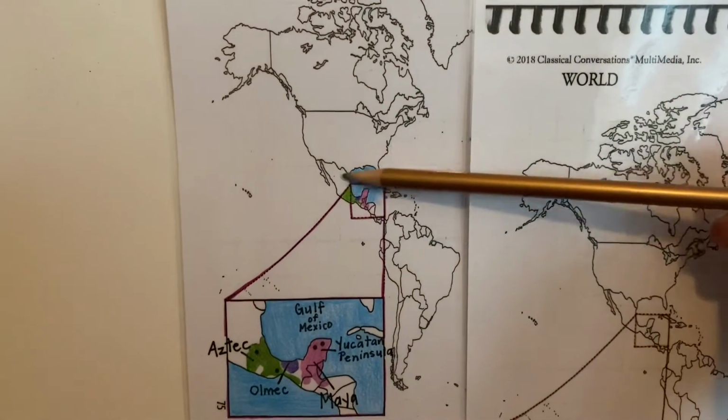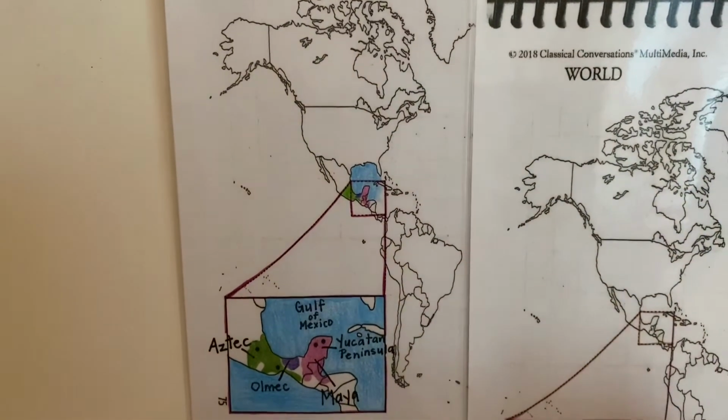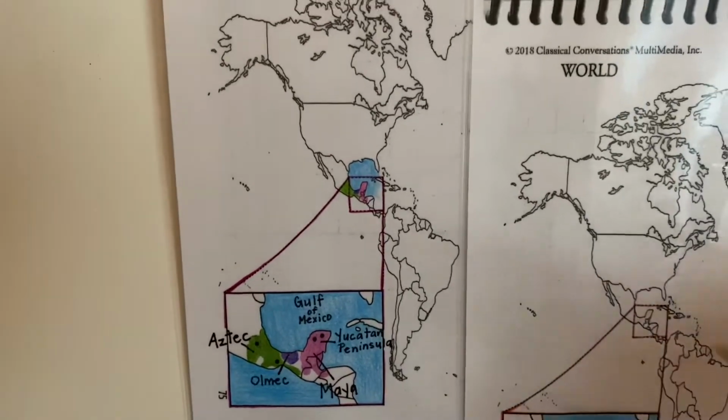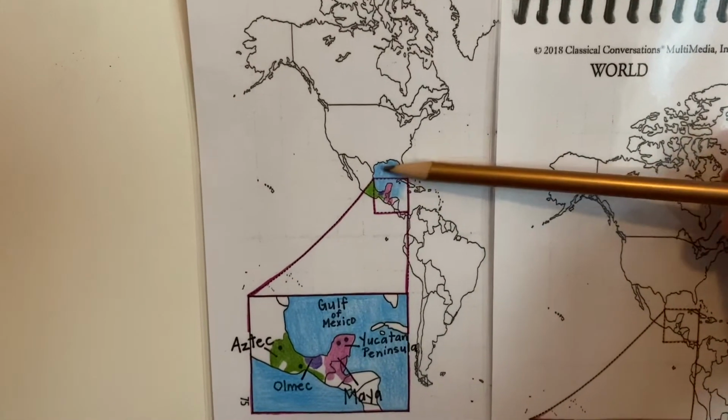Meso means middle. So in the timeline song, when we sing about Mesoamerica, we always point to our middle. This is why, because it's in the middle of America.